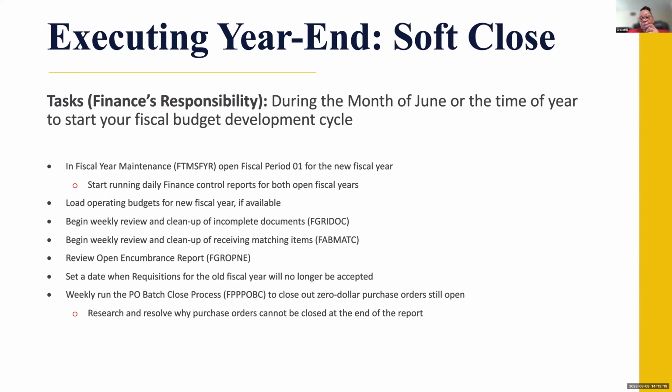When you're executing your year-end soft close, and the reason I'm dividing these up is because these are things you should be doing every single month. There is no month in Banner where you shouldn't be preparing for that final month for your year-end close. It's nice to get together, to have deadlines, to have dates, to discuss this throughout all of the modules, and then do these jobs that affect you monthly, quarterly, and at soft year-end close.